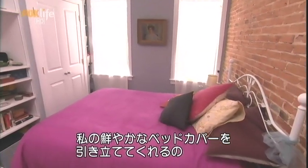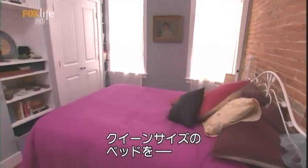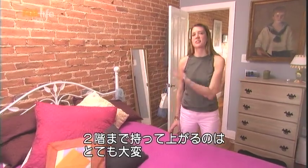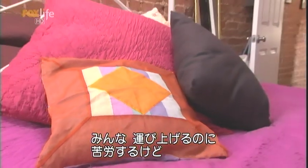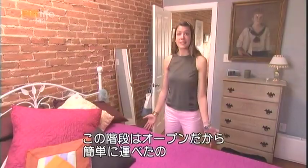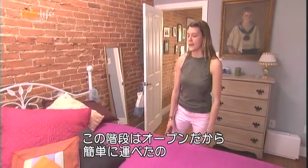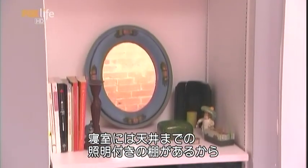It's also a terrific contrast to this bright bedspread I have on a queen bed. It's sort of difficult to have a queen bed in a row house because the stairwells are so narrow that it's difficult to get that size of bed up them. And people resort to all sorts of sketchy methods for doing so. We didn't have to do that because the stairwell is so open, we could just bring it right up, which was really nice.